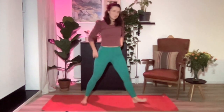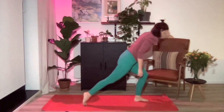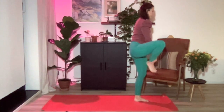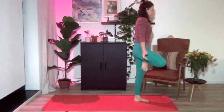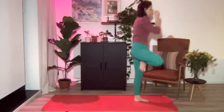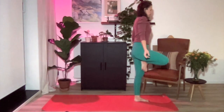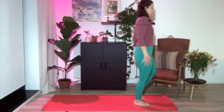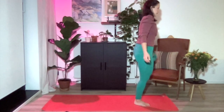Let's rotate. So now we're facing the back of the mat. Keep transferring the weight to the left foot. Pick up the right and come back into our tree pose. Think here about really lifting up through the crown of your head. We're not sinking down into our hip. Lifting up through the crown. And lower that right leg. Start to shift the weight into the right leg. Pick up the left foot. Tree pose on the left side.